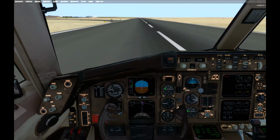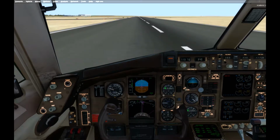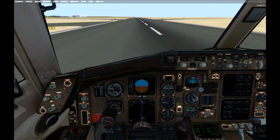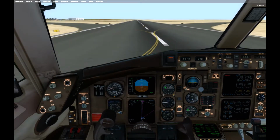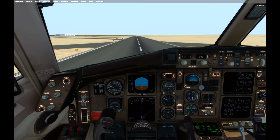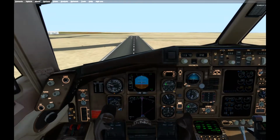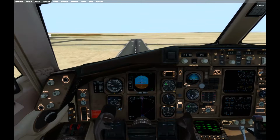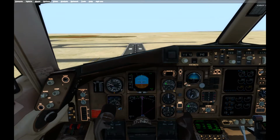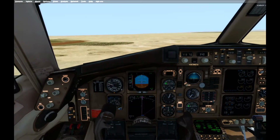Okay, coming up on V1. Rotate. Get up, get up, get up! Gear's coming up. Flaps up. We're keeping flaps out for a while.